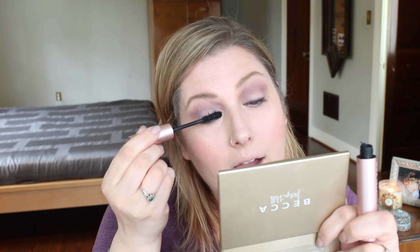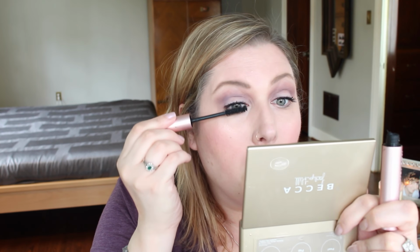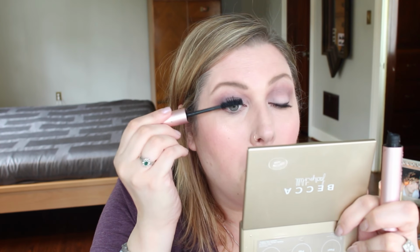I don't normally put anything on my lower lash line. In my day-to-day makeup, I like the lower lash line blank. I just like that top heavy, sort of retro pin-up-y eye, like a doll eye. So I generally leave the underneath naked. If I'm doing a smoky eye or a super dramatic dark eye, I will do the underneath on the lash line, but this is what I do every day.